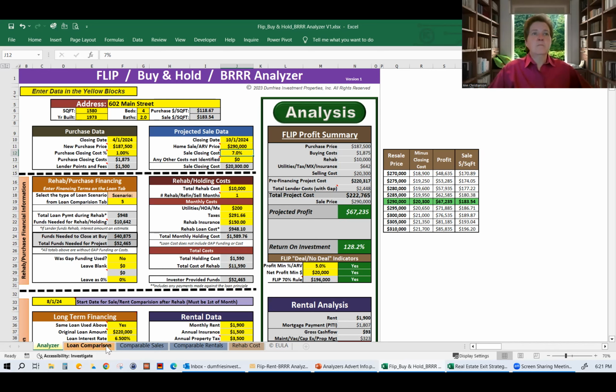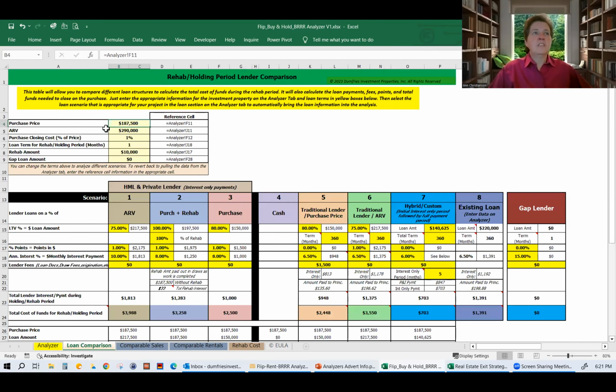Going back to the loan. You see up here, it automatically pulled in the purchase price, the ARV, and the closing costs. It will pull in the rehab and the time period when we fill that in here in a minute. If you ever want to use this and go in and play around with the numbers and see, well, what if this and what if that, you can change these numbers because I didn't lock these down. If you ever want to pull it back, you just type this information back in the cell, then it'll automatically pull it from your analyzer page. So that's a flexibility there.